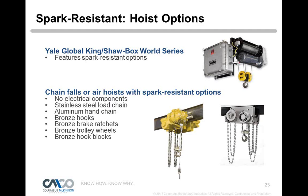So it really isn't required, but where the gases could rise, and over time, if they seep into an electrical panel, they're probably going to stay there. So over time, that could build up inside that electrical panel and eventually cause an explosion within that hoist. So it's not a good thing. And so if there's a chance of that happening, people just go with the explosion-proof and not the spark-resistant features. I appreciate you bringing that up.